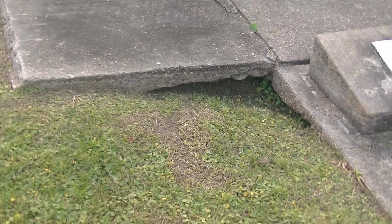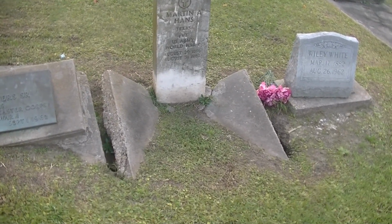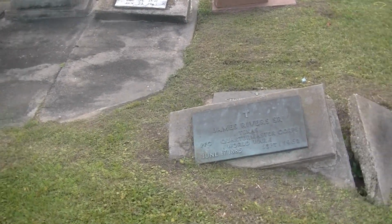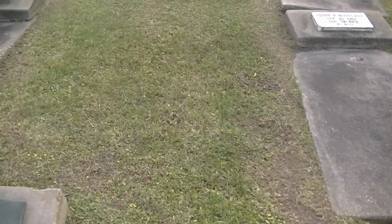I mean, what's going to happen next? Is it going to see enough erosion in the dirt for some of these places that the coffins actually start sticking out? I mean, there's a perfect example of it right there. More stuff sinking, breaking apart. Vault lids that are breaking, sinking. This is unbelievable. Look at that.